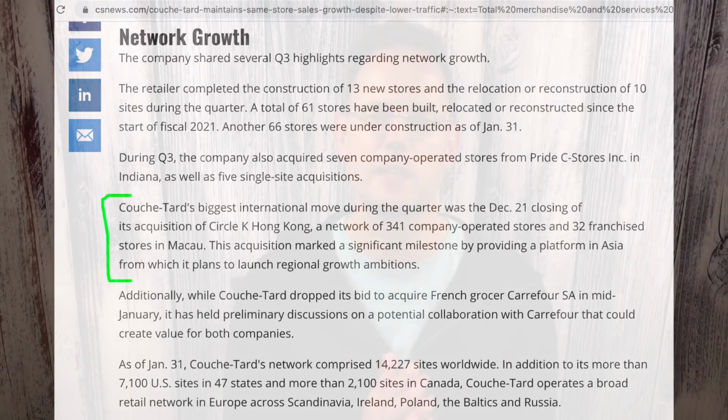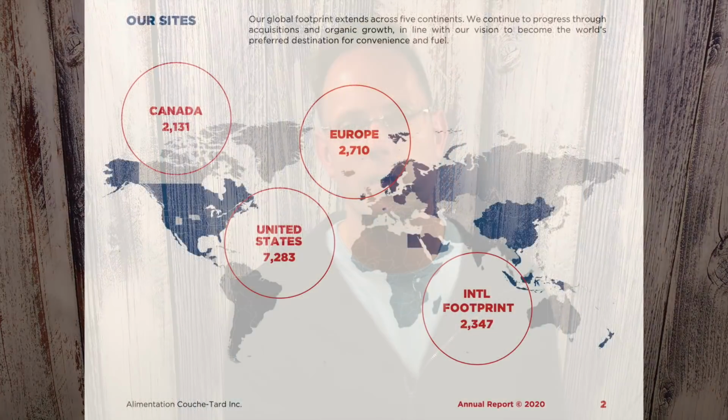I am really excited to see that because obviously that's where so much growth is in our world right now, in China and in Asia. And so I think there's a lot of opportunity there for them. It's nice to see them close out that acquisition. Let's keep going. Check it out on the screen right now.